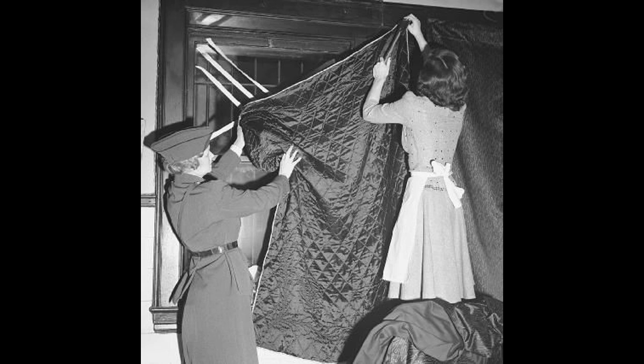As the blackout continued, the role of air raid wardens became increasingly important. These local volunteers played a key part in ensuring compliance and safety. They patrolled neighborhoods, offering guidance and assistance. Their presence was a reassuring sight in the darkened streets.